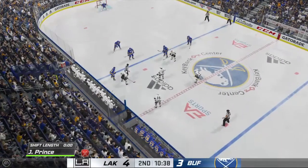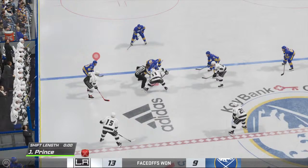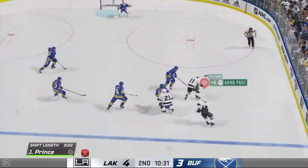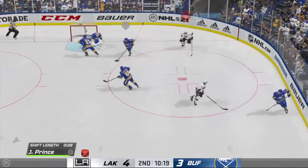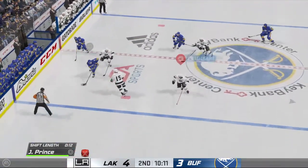Play set to resume with the face-off ready to go. Kopitar's won the draw. Sends a pass over. Strong defensive effort, and he regains control of the puck. Buffalo's gained possession along the boards. Here they come.